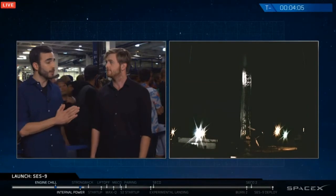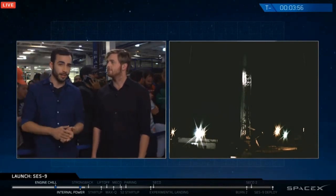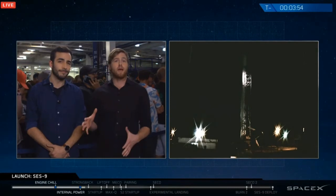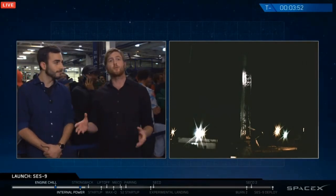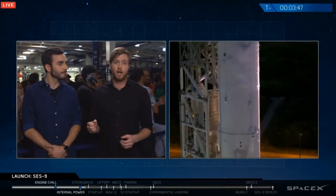Now, the second big upgrade we've made to the pad is a much bigger increase in the storage of liquid oxygen. As you know, the rocket runs on liquid oxygen and kerosene fuel, or RP-1, and both of these need to be as cold as possible before they're loaded into the rocket. The whole point of adding all of this capacity is to shorten the recycle time, which is the time it takes to completely empty and reload the rocket.